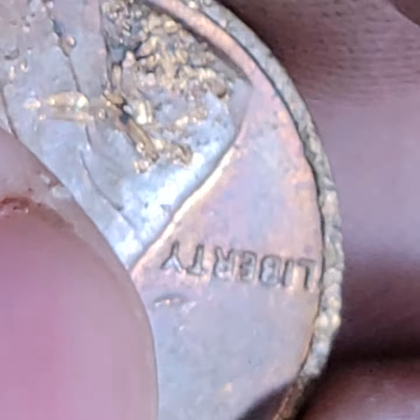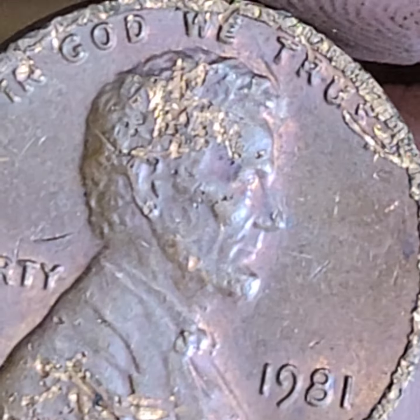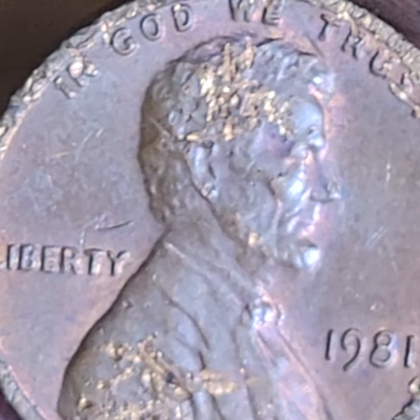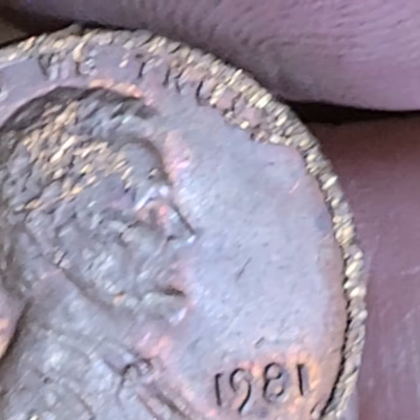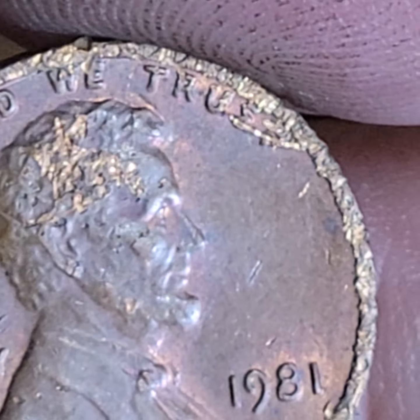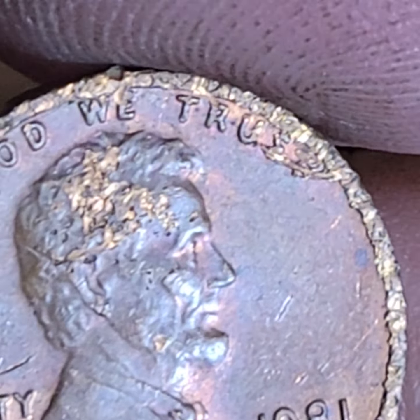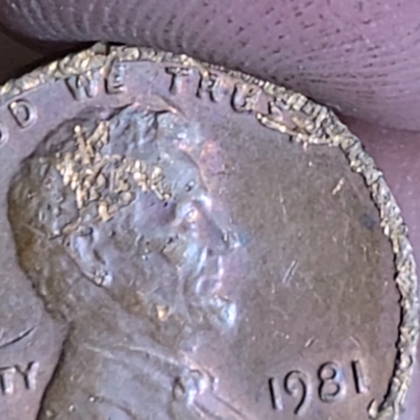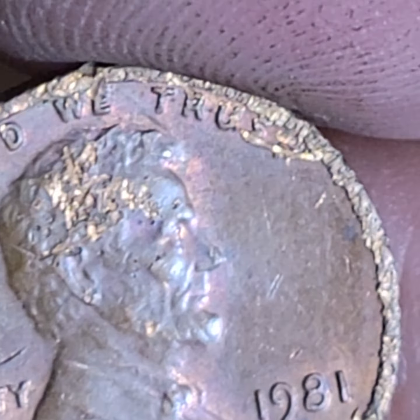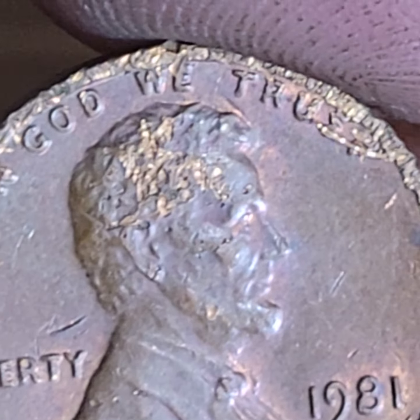Like I said, I'm positive this is a mint error. If this was run over in the street, there would be scratches on the surface. There's no scratches on the surface. I've looked at hundreds of thousands of pennies and there's no run over in the street error that looks anything like this. So it's definitely 100% not run over in the street, which means it's a mint error. And this can't be done by hand. It's a mint error, the most wild one I've ever seen.